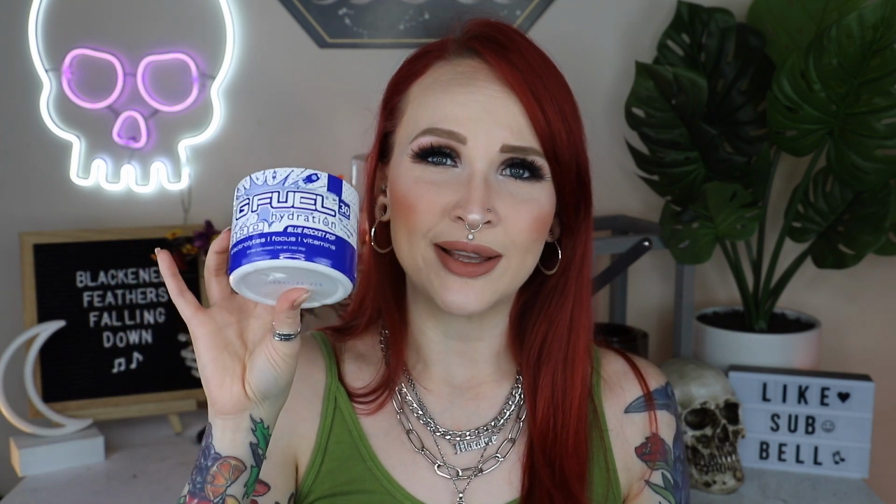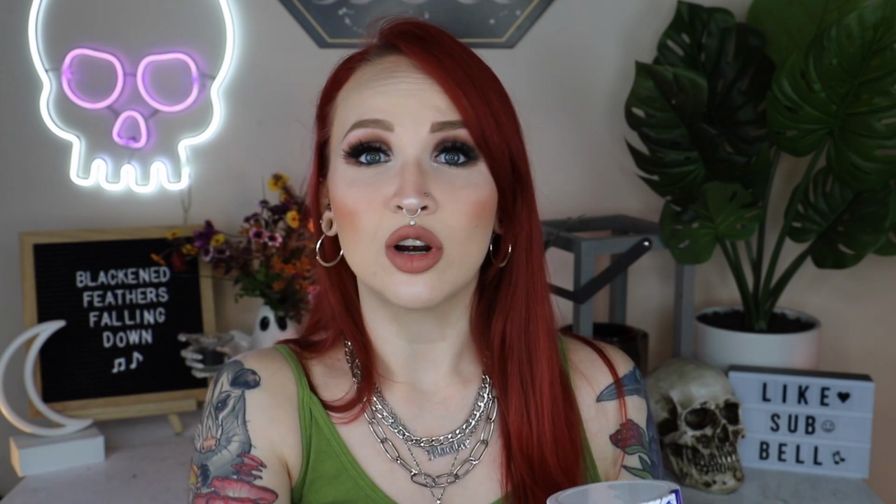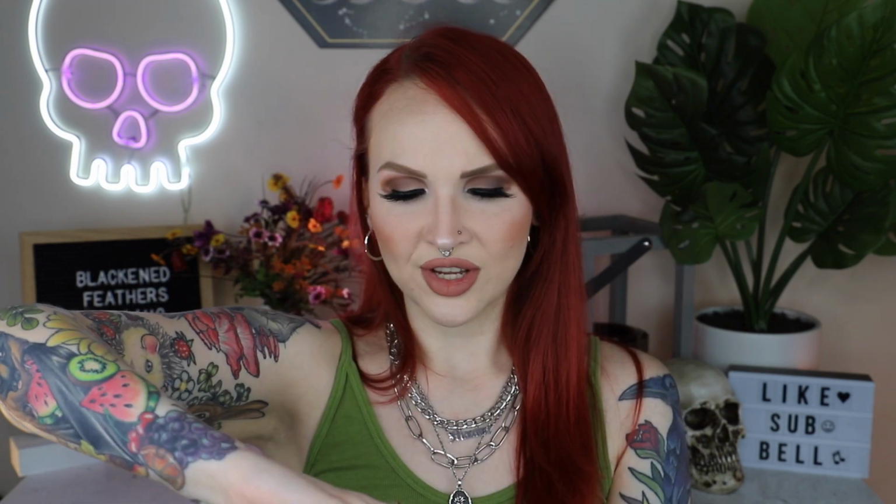This flavor in particular is the Blue Rocket Pop. It's been my go-to. I've got a bunch of different flavors, but this one has been my go-to. So if you are someone who can't have caffeine but would like to try G Fuel out, I highly recommend the hydration line because there is 0 caffeine in it. And also, the powder is blue and it smells so good. It's like blue raspberry flavored.